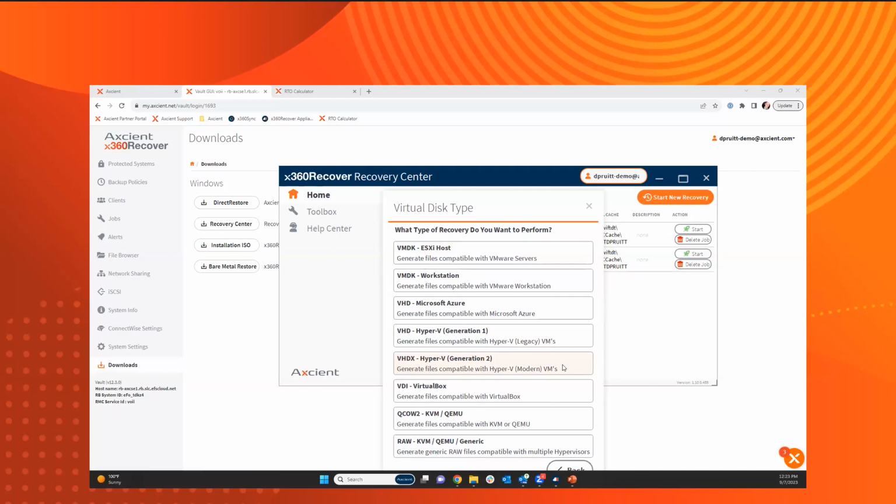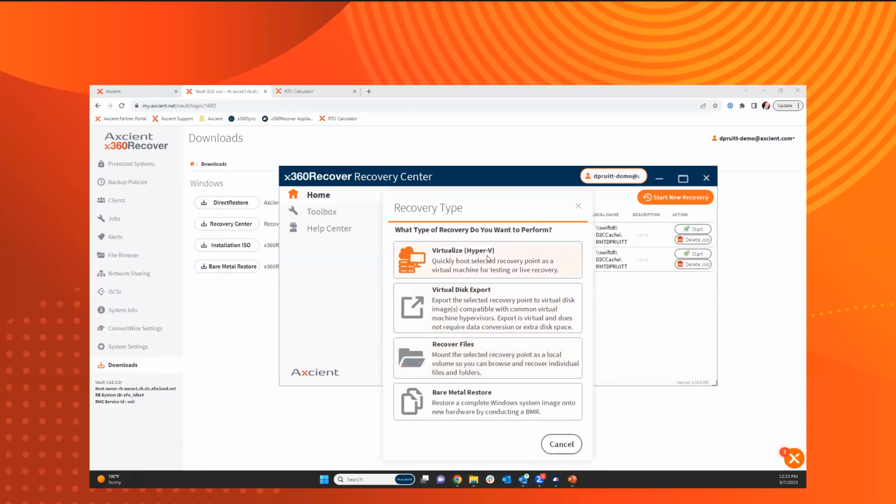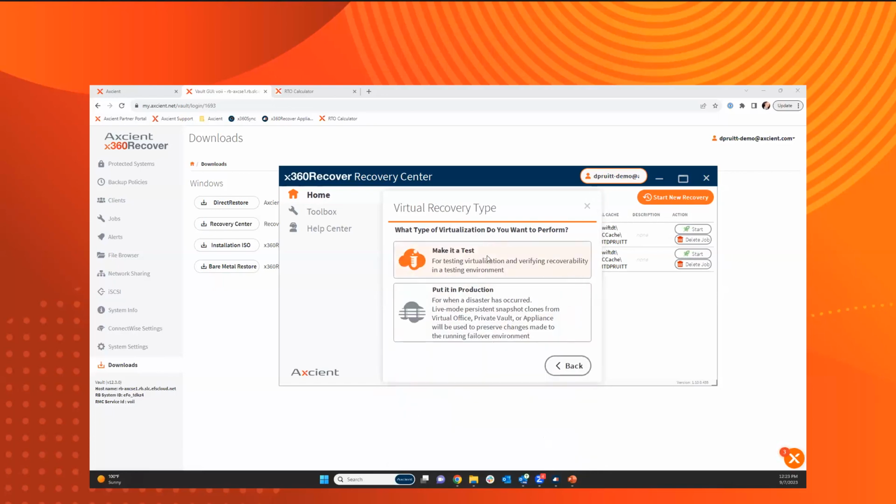Now, again, this requirement would mean that you'd have to have a spare Hyper-V host, or a machine that has Hyper-V that has some processing power and memory available. And it's very similar to this other method back here of just instantly virtualizing it. Now, with this, you have to have a Hyper-V host. We'll go through the process as you walk through this wizard. We'll actually stand that machine up in Hyper-V without you actually having to open up the Hyper-V Manager console.